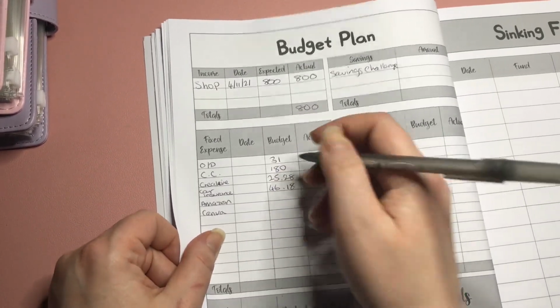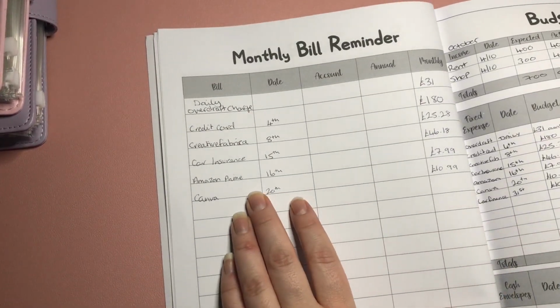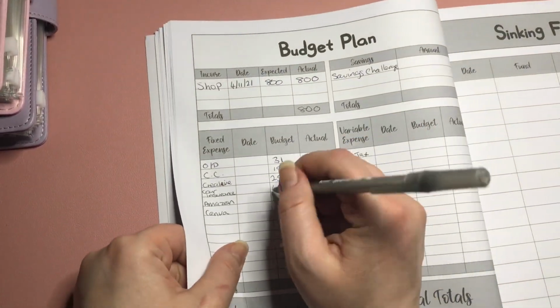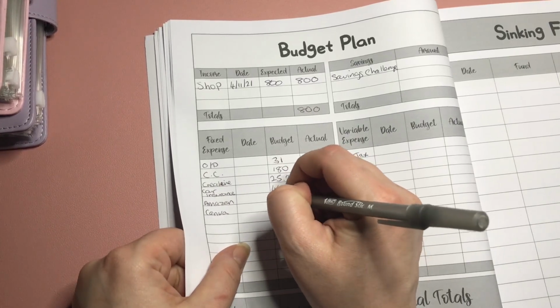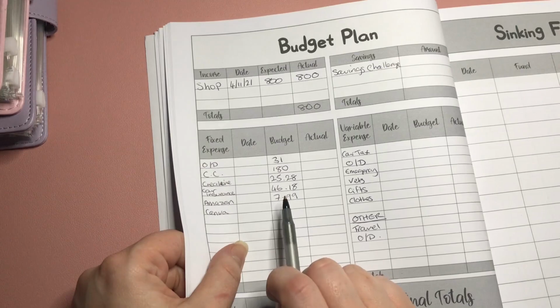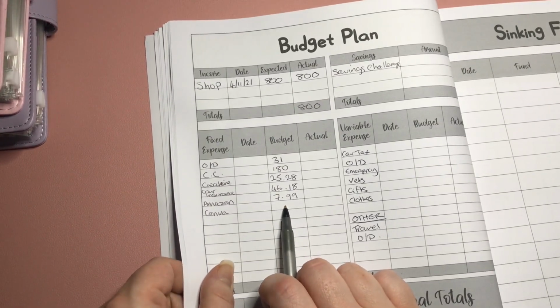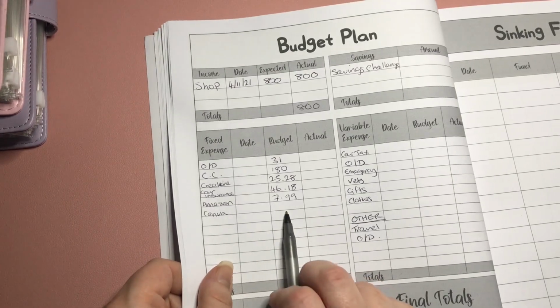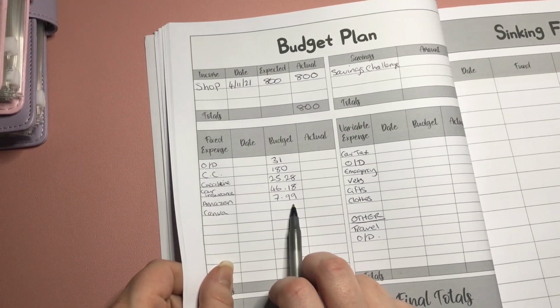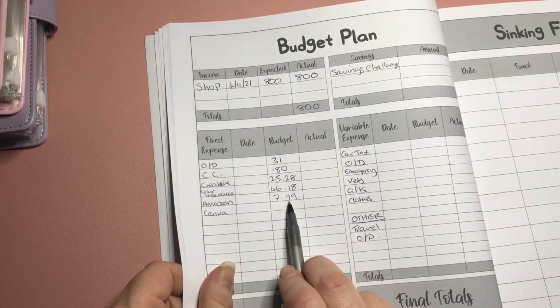I really felt a little bit lost without actually filling this in this month. I thought I'd be able to do it without, but I just wasn't really sure what was what. I'm putting $7.99 for that. It might actually be more. I just got an email saying Amazon Prime is going up to $10.99, I think, or $11.99. So I'm actually going to consider cancelling that.